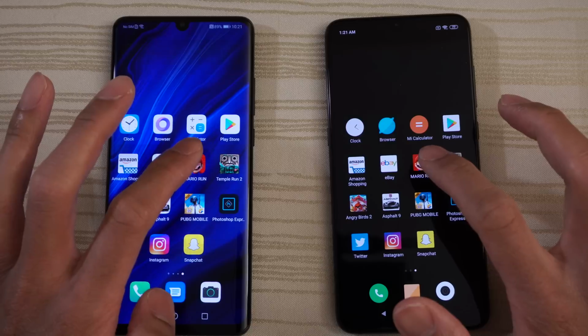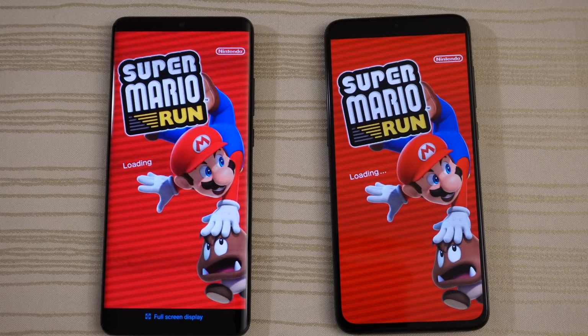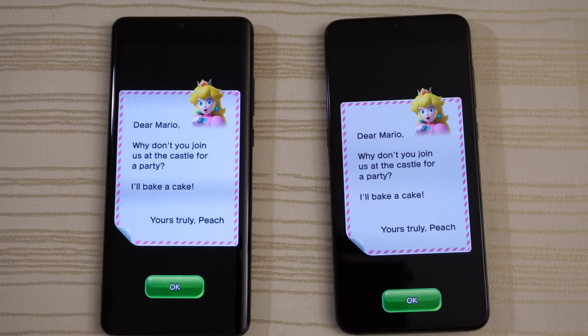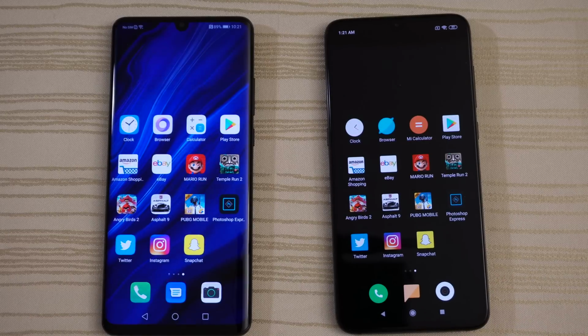Super Mario Run. Loading on both. I think the P30 is ahead. Oh! Dead even. Tap to begin. Dead heat. Call that one a draw.